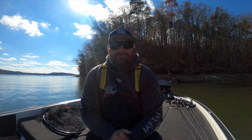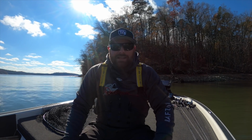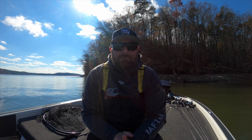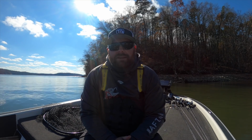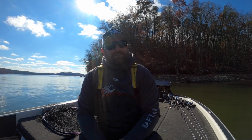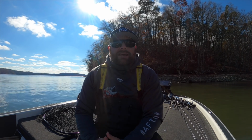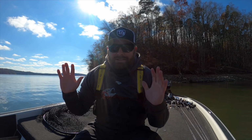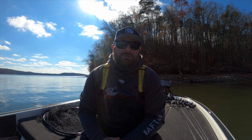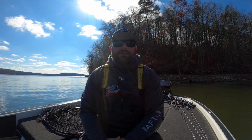Wintertime fishing can be some of the most rewarding fishing of the entire year. Sure, you gotta layer up a little bit, but a lot of the summertime boat traffic is gone and put away. They're in their sheds, they're covered up, they're gone for the cold weather months, and you get to have the lake to yourself. So you get to fish the spots you want to fish and really target those key areas and catch tons of fish and possibly catch your new PB.